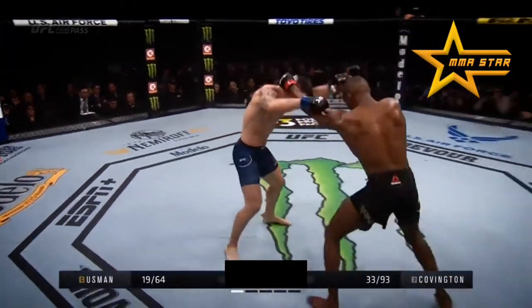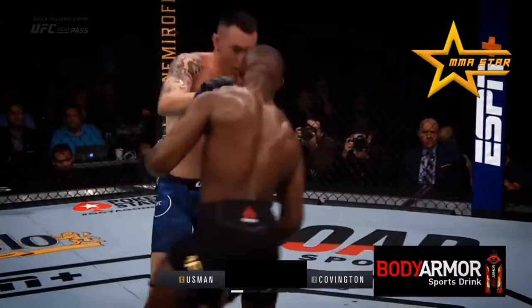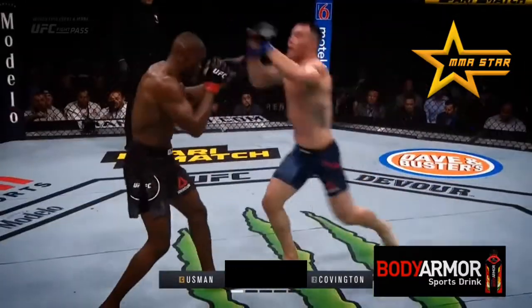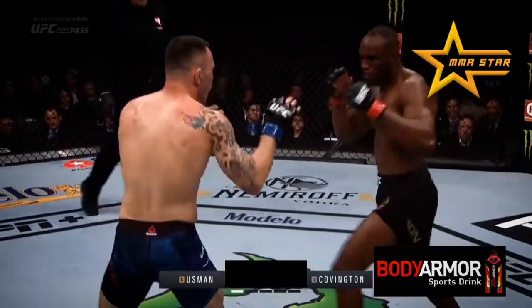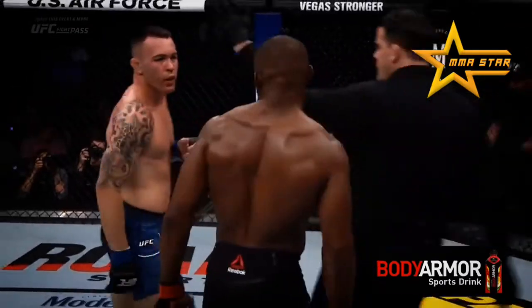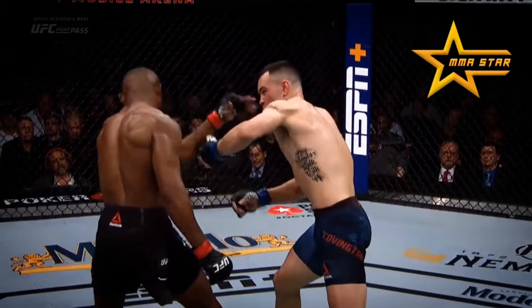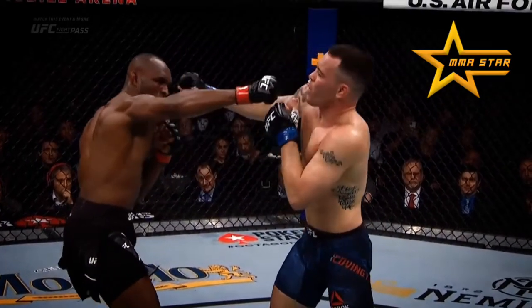Good shots in these exchanges, man. Real good shots. Oh, look at his hands drop. Yeah, Covington just tries to overwhelm you. Stance switch there for Usman. Incredible output over the first 5 minutes. Nice straight right hand by Kamaru Usman. Colby slips the punch, lands a big left hand. Jab by Covington. Jab by Covington. Jab by Usman.